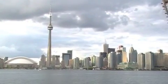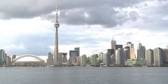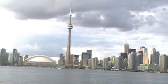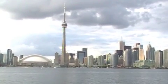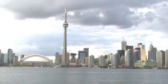And yes, you did hear correctly, there is a glass floor here at the CN Tower. It is approximately 332 meters in the sky, and you have the ability to walk, run, jump, dance, skip, do whatever you like on this glass floor, and look those 332 meters to the ground below you.